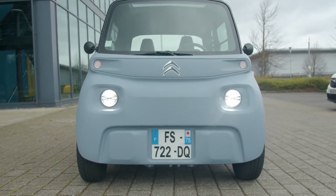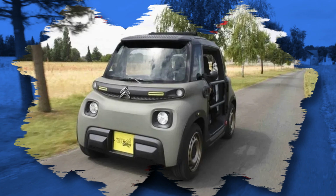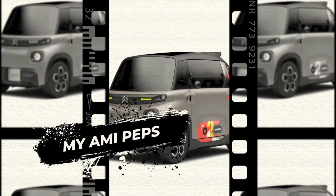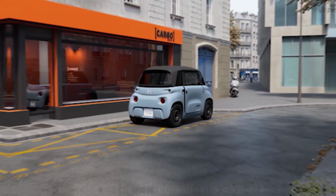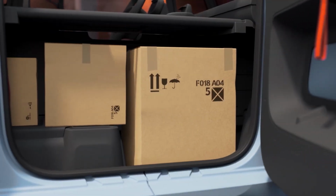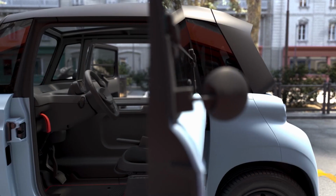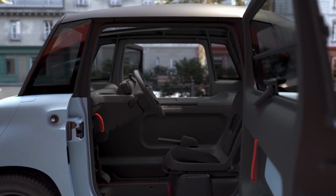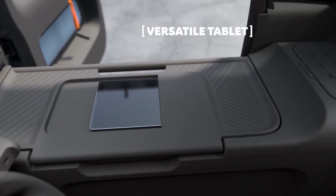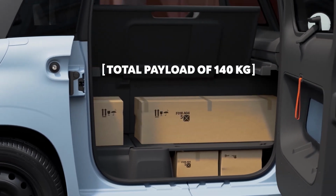To celebrate its success, Citroen is updating its range. The new Peps model combines the best features of the Tonic and Pop versions, sporting a stylish design with vivid colors, graphic accents, and practical accessories that make daily life easier. They've also improved the cargo version with My Ami Cargo Kit, an accessory that adds versatility by allowing users to switch between carrying passengers and maximizing cargo space without removing the passenger seat.